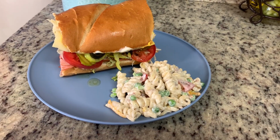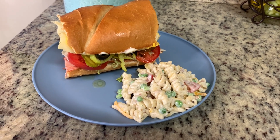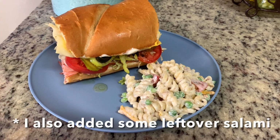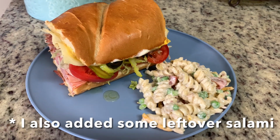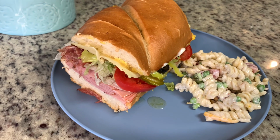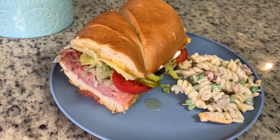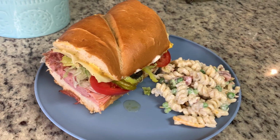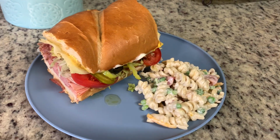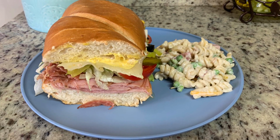For this baked Italian sub, all I did was take a loaf of French bread that I got on markdown at Walmart. I sliced it in half, and then I added some ham and some Swiss cheese. That's what I happen to have on hand. I baked it in the oven at about 400 degrees for just about 7 or 8 minutes until it was nice and toasted. And then I just added the toppings of our choice. So we added lettuce, tomato, mayonnaise, mustard, black olives, banana peppers, all the good things, and then served it with the pasta salad.